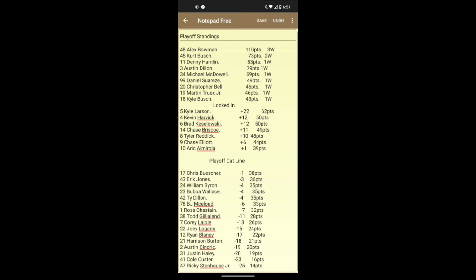It's a must-win situation. Joey Logano at this point, basically all of Team Penske is just not good this season. I don't know what happened. They just haven't been able to do well, especially Ryan Blaney. Second season, he just has been terrible. Didn't make the playoffs in either season.